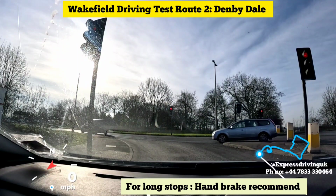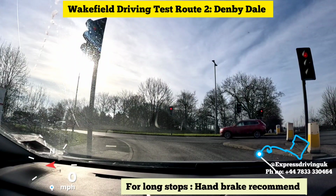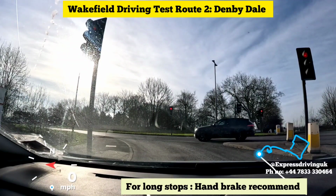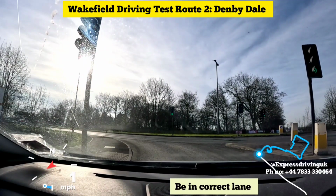Nice use of handbrake there because we're waiting for a few minutes. It's always good to use the handbrake. Okay, it's safer than using your foot brake, just in case someone hits into the back of us, we don't go out to the main road. Okay.